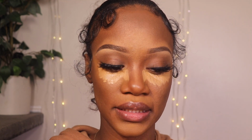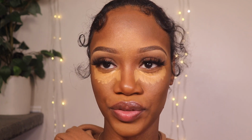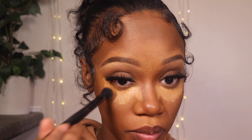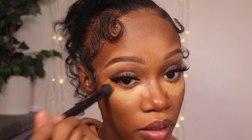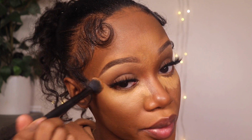I'm just gonna let that sit for a little bit so I can maximize this coverage, because you guys, this is super sheer. I don't think you guys can see, but it's super sheer. So yeah, take my brush and I'm gonna start patting it in. Like I said, this is super light coverage, so the blend is perfect.